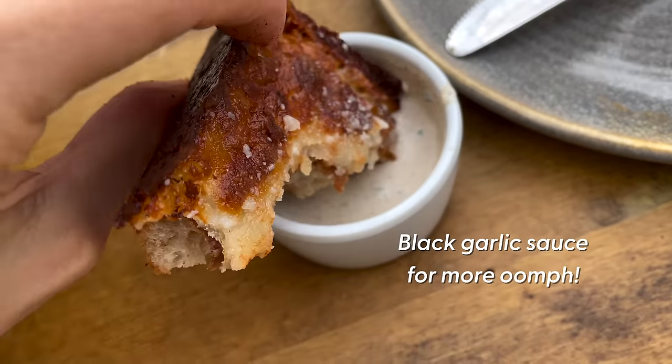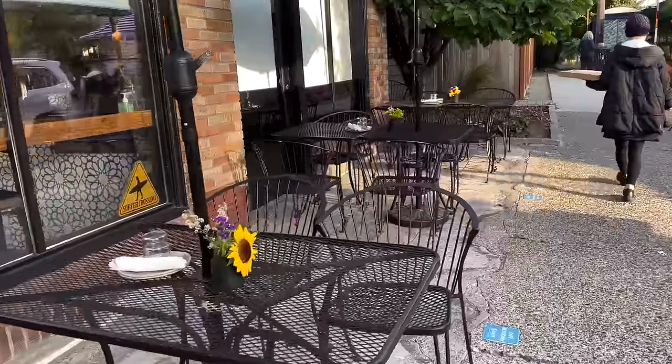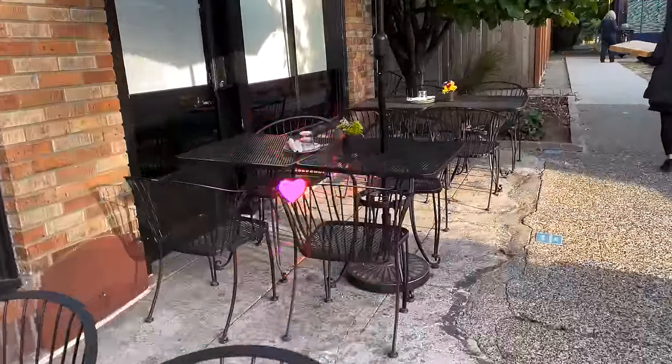Now, if you find a pizza is not flavorful enough, then get that black garlic ranch, and you could always sprinkle on that chili flake as well. If I lived in this neighborhood, ooh, it'd be so tempting to get a pizza here every weekend. Definitely want to come back to try each and every dish they offer.